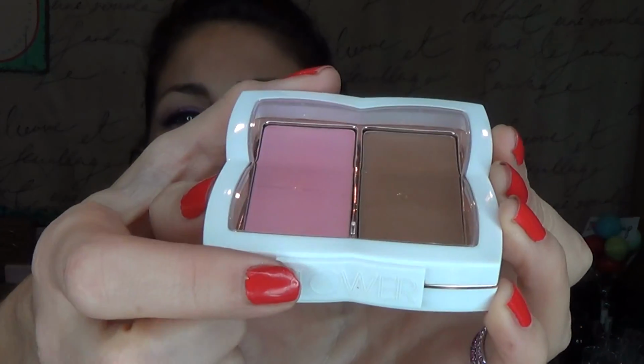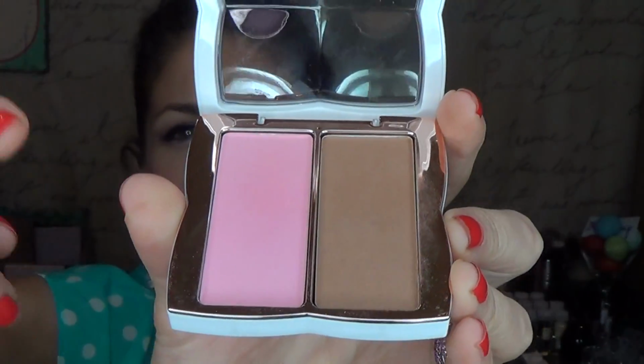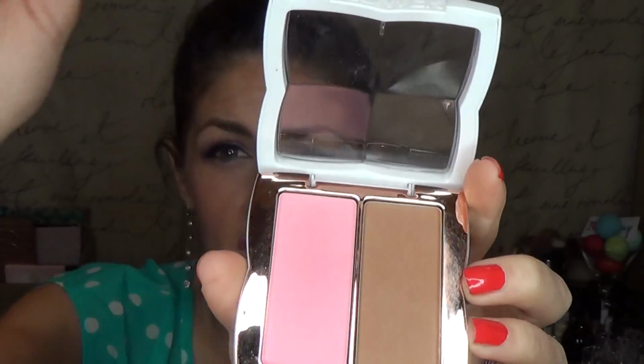Okay, so this was one of my close to $10 products. The second thing that I got was a blush and bronzer duo by Flower. Now this is sold in Walmart. This was the Drew Barrymore makeup line, whatever. It comes with a blush and a bronzer.